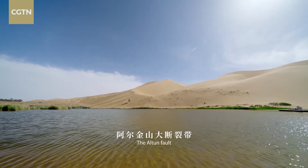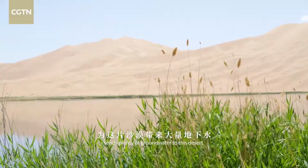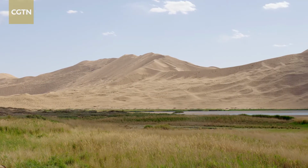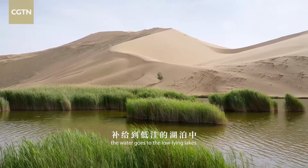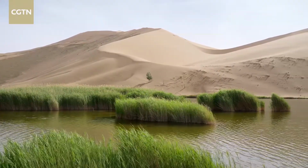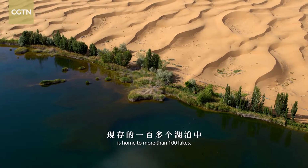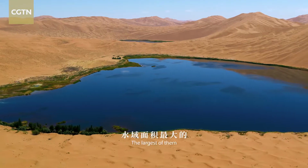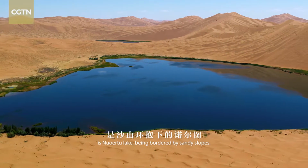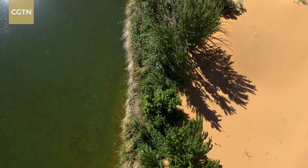The Altan Fault sends plenty of groundwater to this desert. Through the difference in terrain, the water goes to the low-lying lakes. The Badain Jaran Desert is home to more than 100 lakes. The largest of them is Nuo-Ertu Lake, being bordered by sandy slopes.